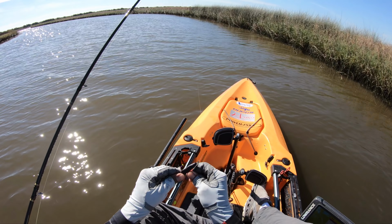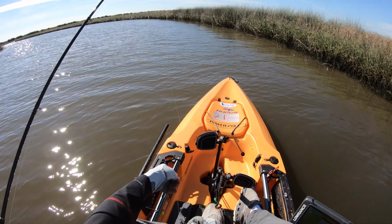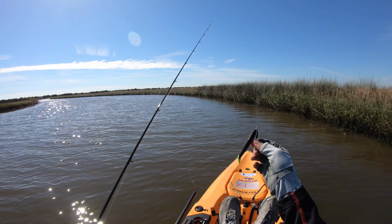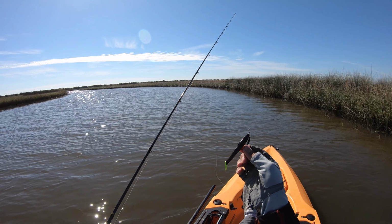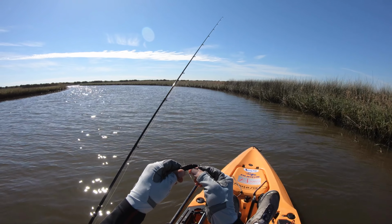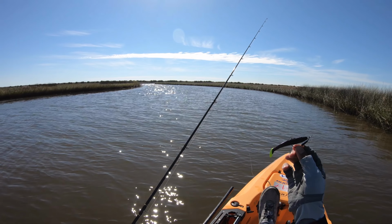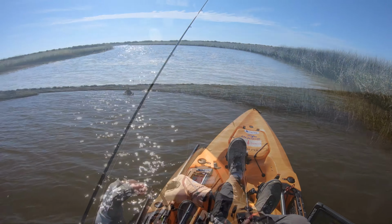Well, the fish are biting. I knew eventually this marsh would have to turn on for me. This is my, what is this? My third trip out here. And the first two trips were horrible. I got skunked. But finally, finally, this bad boy produces.